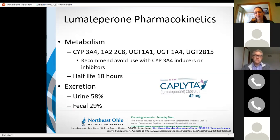Half-life is 18 hours. Why does that make a difference? Because it's going to take about 5 days to get to steady state. So from a check-in point with individuals to see how they're tolerating it, if things are beginning to work, at about that 5-day point is when the amount of drug in is going to be about the amount of drug that's been gotten rid of.